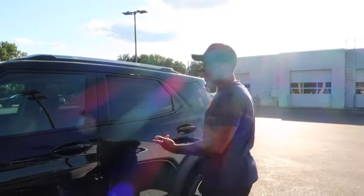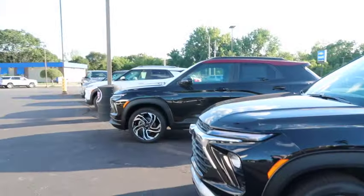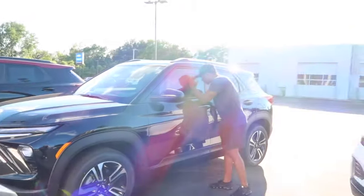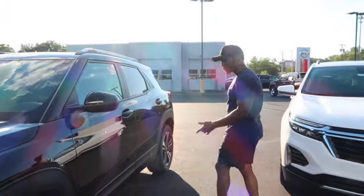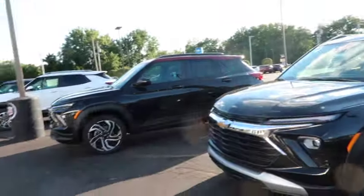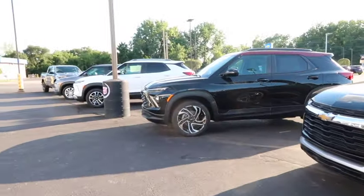$32,000. Why would I give you that? So like the first one, the white one, I'm going to take the RS over this. It looks better too. The RS got leather seats. This one got cloth seats, and it ain't got no flat bottom steering wheel. Why would I give you 32 for this when I give you 32 for that and it's fully loaded? Make it make sense, man. With the better rims, and it's an RS. Everything's better on that one.